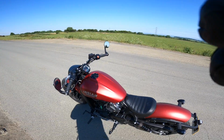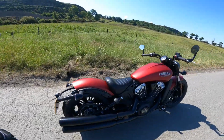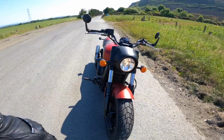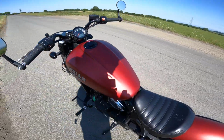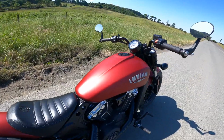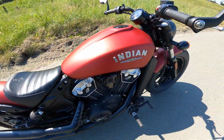Wow, wow, wow, wow, wow. Okay, so first impressions of the Indian Scout Bobber. Just taking it for a quick ride there, killed a couple of flies already. In this red, that is beautiful. Smoked cherry red, I don't know what it is. It's got a bit of glistening to it and all that kind of stuff.